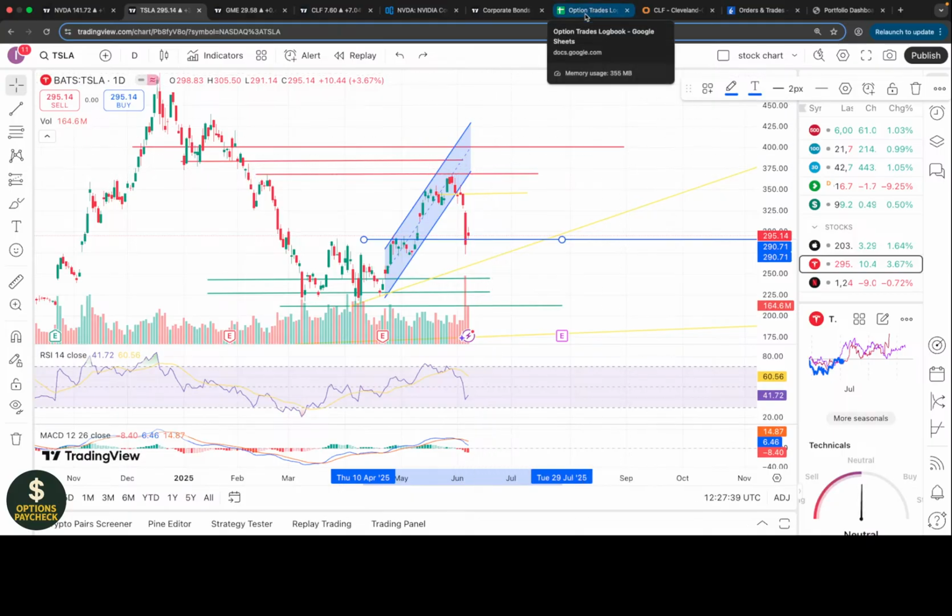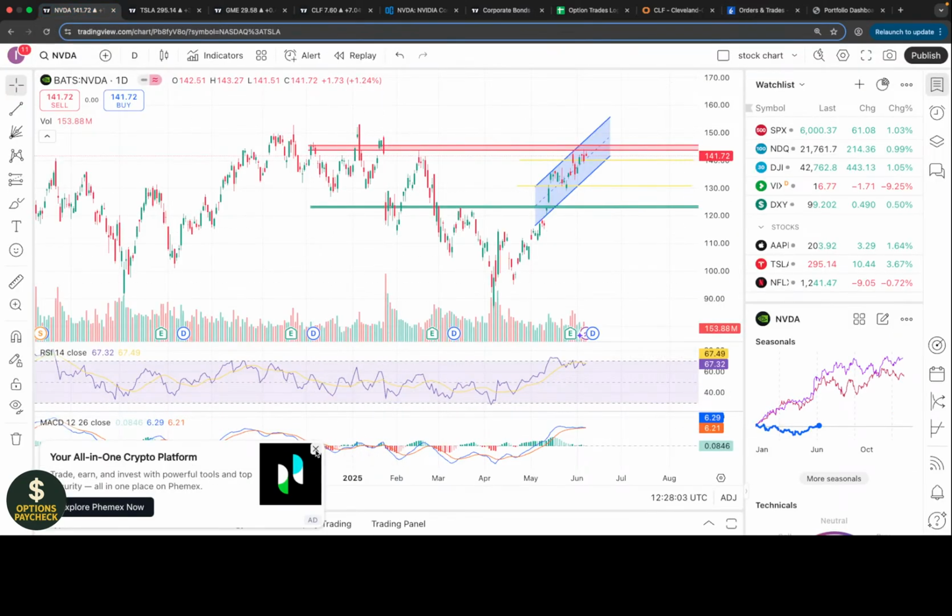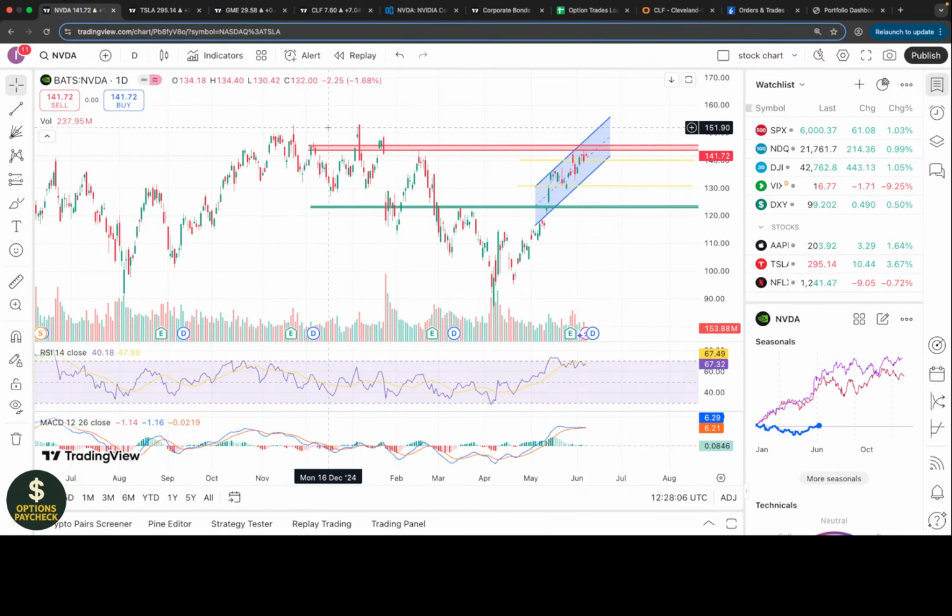All right, moving on. I will go to my Interactive Brokers, and we discussed Tesla. So moving on, we will now have a look at Nvidia. You can see that I sold, or I planned for selling, 2 cash secured puts, and so now we should be looking at how the chart looks, and if there is anything regarding option chains, news, quarterly results, technical analysis, and so on, right?